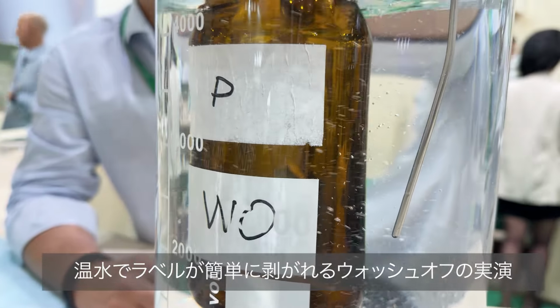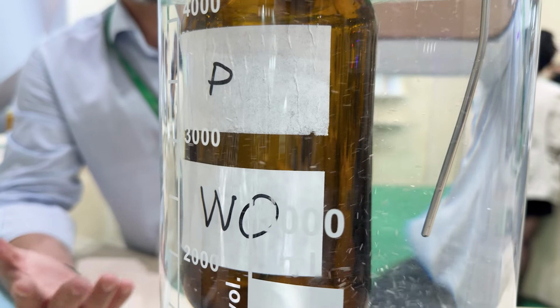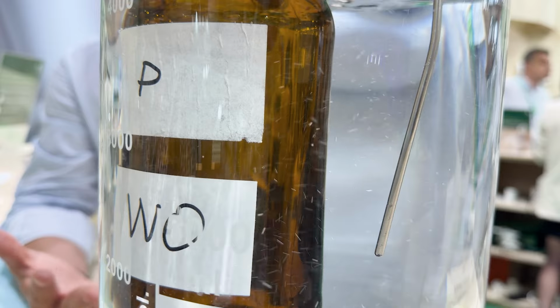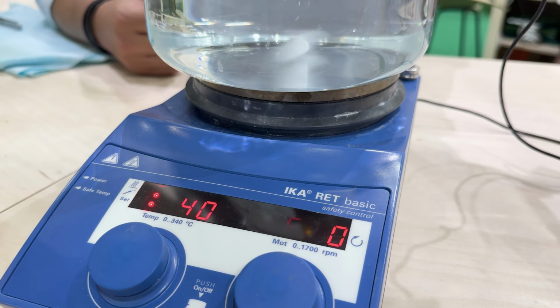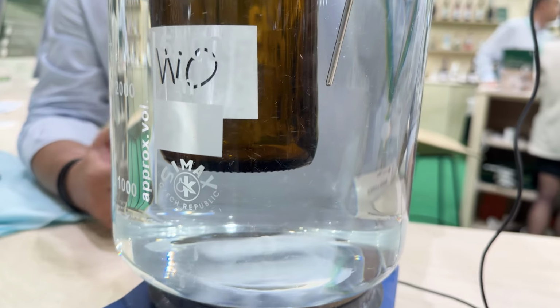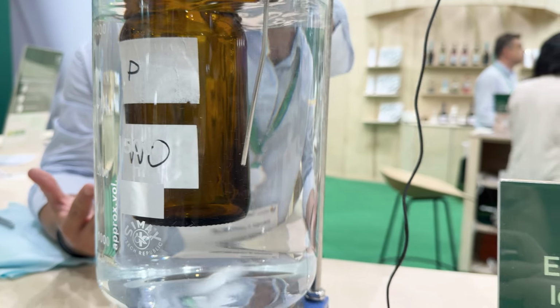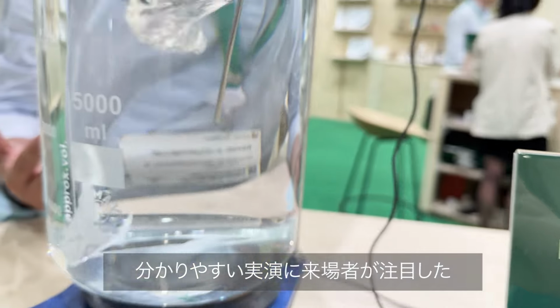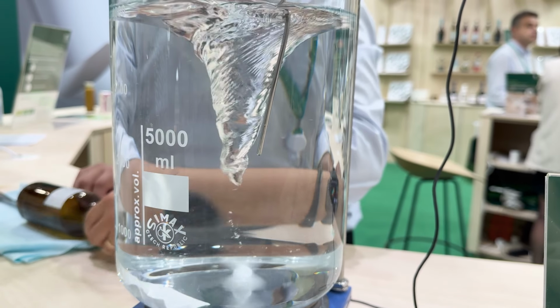It's important. Yeah, absolutely. Because with a film, that would be impossible. We don't have variables. And in this case, water penetration is really important to achieve the washability. And of course, in this case, it's going to wash off very quickly because the label is small. We just applied it on the bottle, so time is a factor in that.